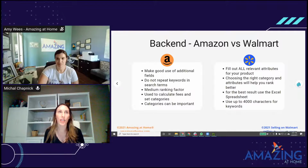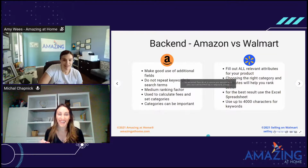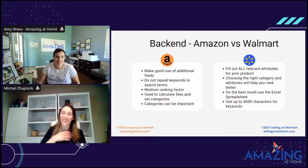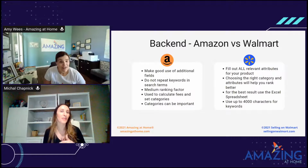Use the Excel spreadsheet. There are a lot of ways to create a listing for Walmart. The only way that is working perfectly is to use the Walmart Excel sheet. And the biggest thing that I love the most, Amazon gives you 250 characters for keywords. Walmart says, here you go, 4,000, guys. This is insane. You can just go on and put in all the search terms. Like, for example, frozen pajamas. I will put frozen pajama for 2 years old, frozen pajama for 3 years old, pajama for toddler.